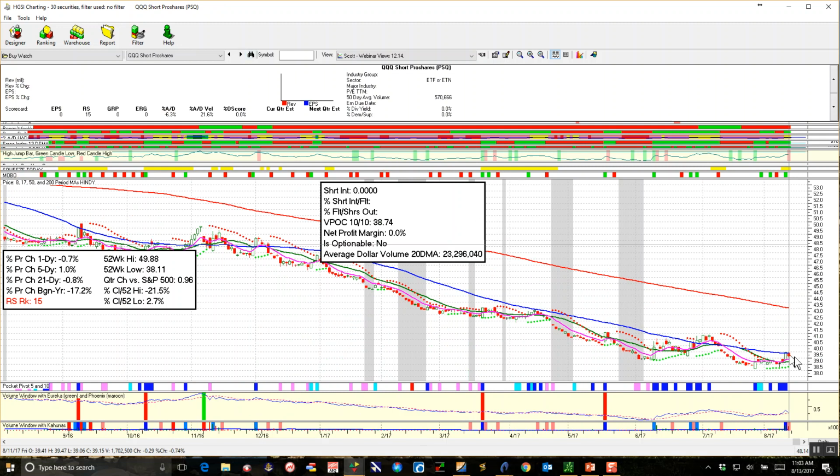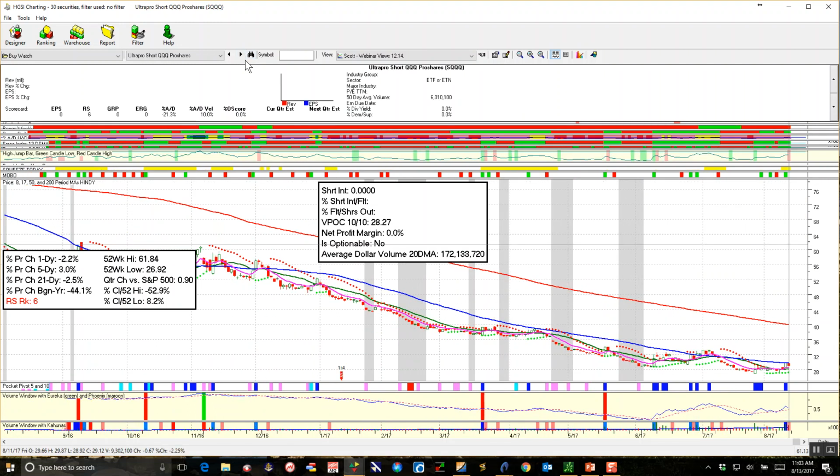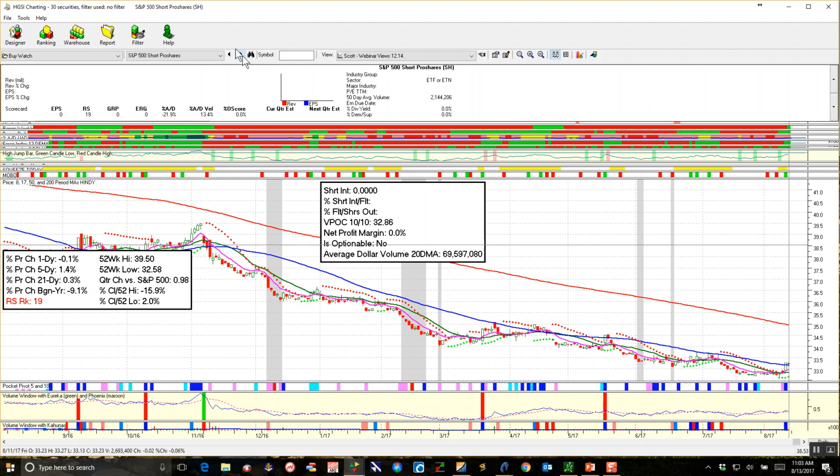It's got to get above the 50, so I'm building a stable of these to watch. Short the 500, got to get above the 50, a stable of these to watch. Ultra Pro, short the Qs, again, got to get above the 50. But I've got a normal number of ETFs here that are to the downside on the major indexes that I'm going to be watching as potential ways to play a market to the downside.